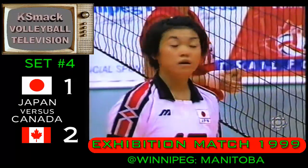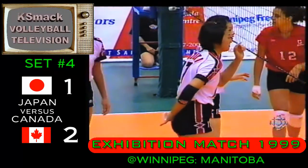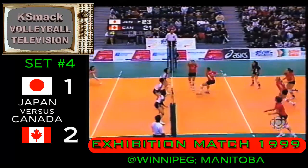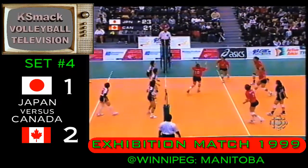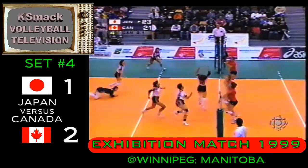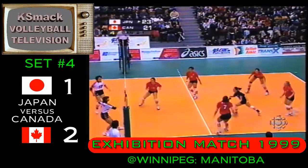An example of how Japan can change their tempo. Suzuki came in with a much faster arm swing to put that one away. Isobe to serve. Bellini off the block. Over the block. Ross. Back row. Isobe. Good save there by Cartmel.